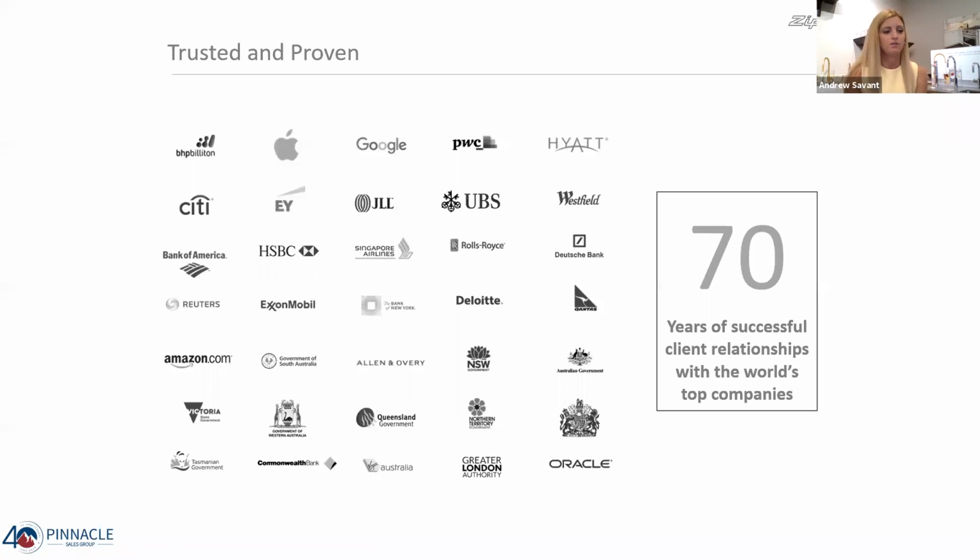As a testament to their longevity, their commitment to premier customer service, design, and innovation are all represented in their client list here. You see Google, Apple, Hyatt, Rolls-Royce. These are all people that have those same core values in mind, and Zip Water is proud to partner with them.